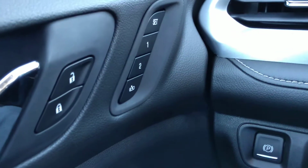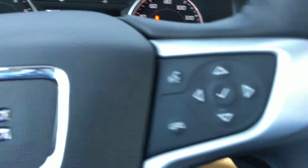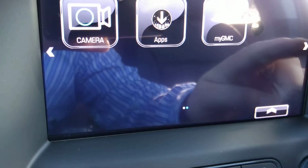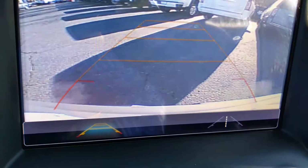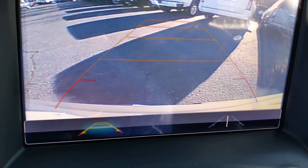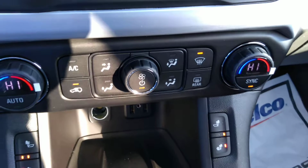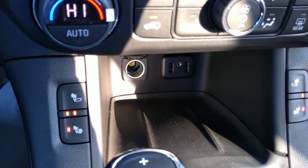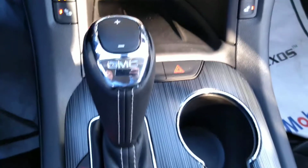Does have the memory seating, power locks and windows, your entertainment screen, the backup camera comes standard, a dual climate zone with your heated driver's and passenger seating.